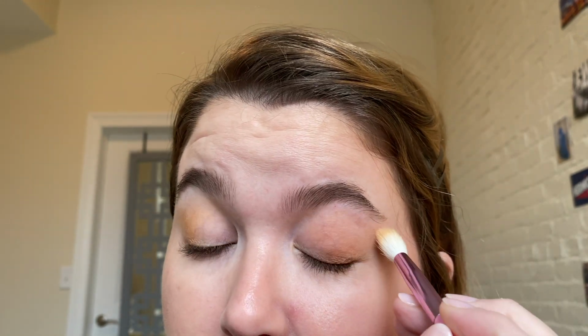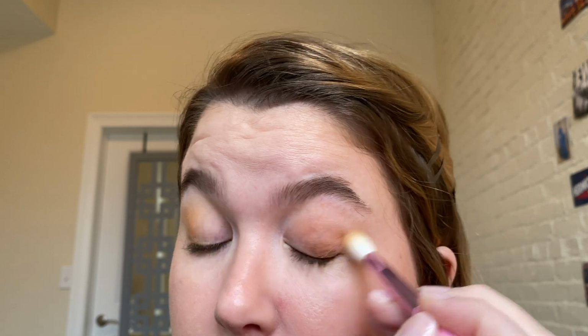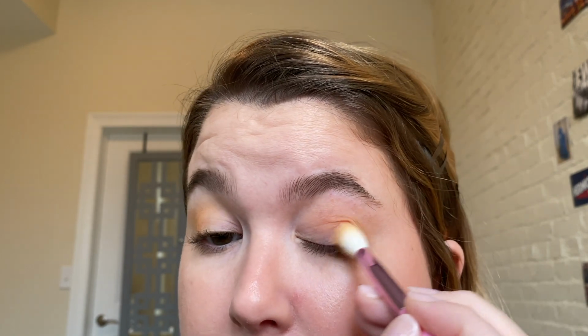Maybe I won't do purple. I want to do purple. I don't really have any eyeshadow palettes with purple in them, so I never really do purple on my eyes, but I have brown eyes. I have brownish hazel eyes, as you can kind of see. So purple's a really good color for brown hazel eyes. But anyway, alright, so that is beautiful.